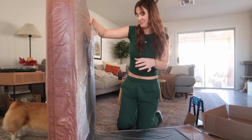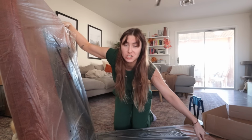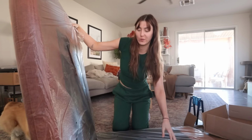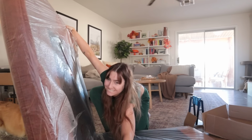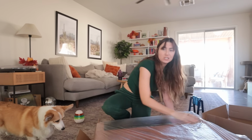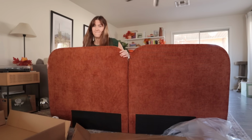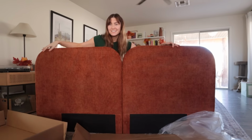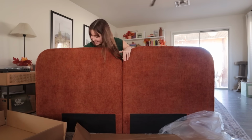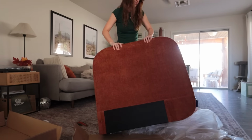I think this will be good. I'm excited. And it kind of extends past the mattress. So, oh, it's so cute. Hang on. Actually, I'm going to show you. I don't know if I want to show it yet. Isn't this so cool? I am so stoked.